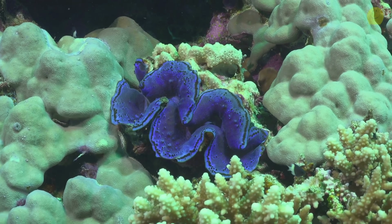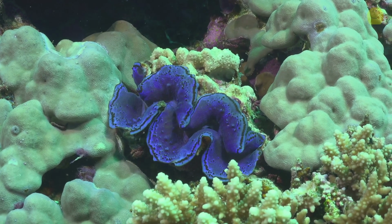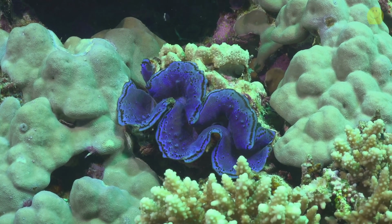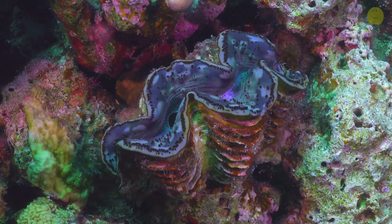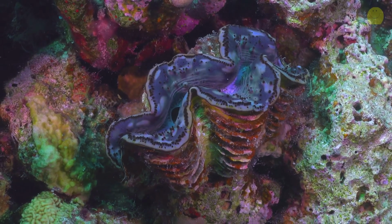Scientists have discovered that a species of giant clam has an incredibly efficient way of harnessing solar energy. These clams, known as tridacna, have a unique way of using sunlight that blows our high-tech solar panels out of the water. Here's how it works. Inside their beautiful, colorful shells, these clams house tiny algae.